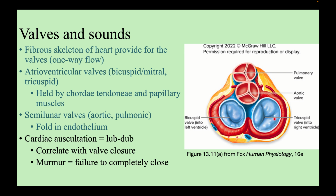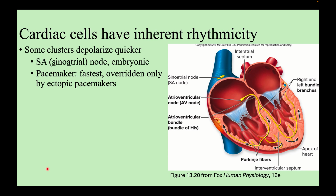If these valves do not completely close due to some type of defect, or we have some type of inflammation that's preventing it, we might get some backflow, and we call that sound a murmur. To get those valves to close, we need to play around with the pressures. And we need to actually have some type of mechanism that controls the contractions of the heart.